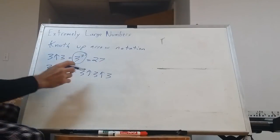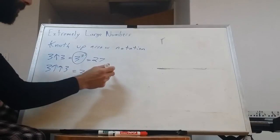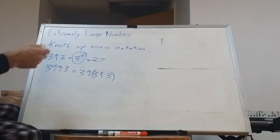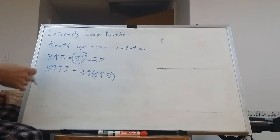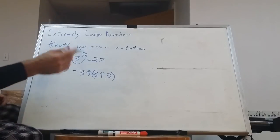And one important thing to know, if you have something like this with up arrow notation, you always evaluate this from the right hand to the left hand. Because you're going to get a different answer if you do it another way. It's kind of like that BEDMAS thing, brackets, exponents, division, and so on. You have to do things in a certain order, otherwise it'll get all messed up.